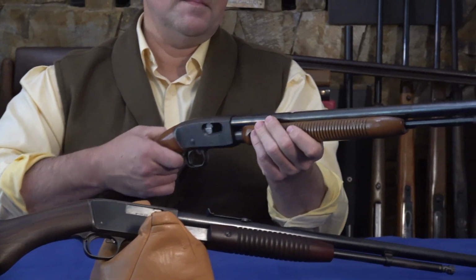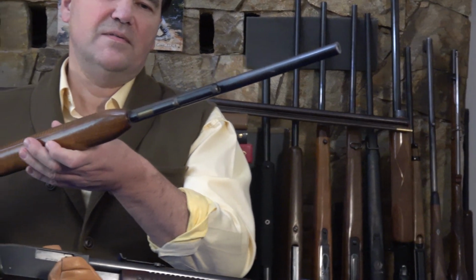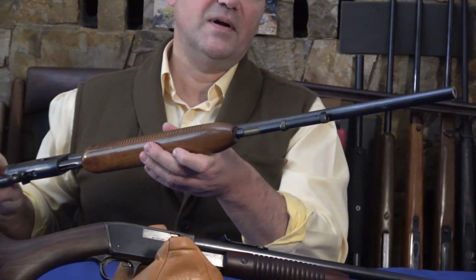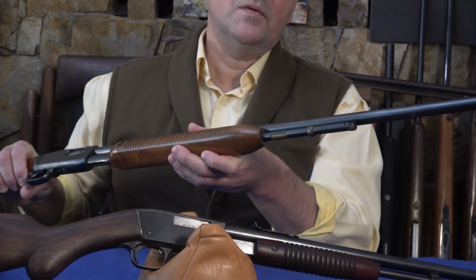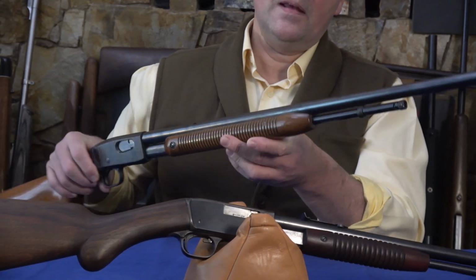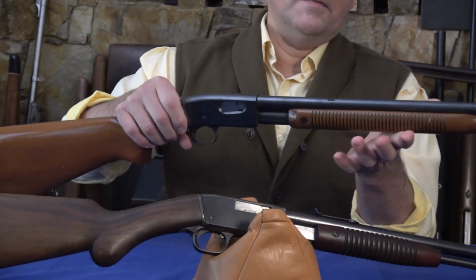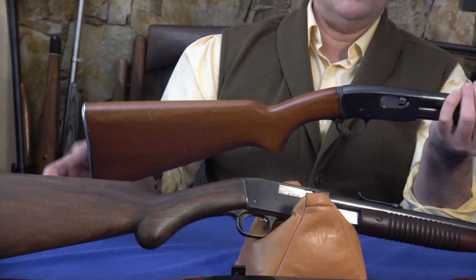The rest of the features of the gun are quite familiar to you from other tubular fed rifles. Again, this is an old school rifle, so it's properly made with steel and walnut. The finger grooves are quite practical. So is the shaping of the stock.